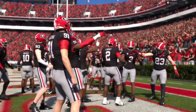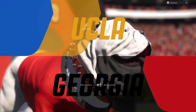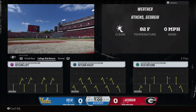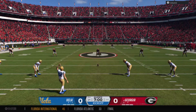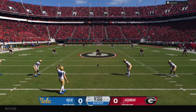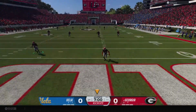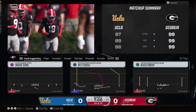Glad to have you with us for EA Sports College Football. I'm Reese Davis, David Pollack and Jesse Palmer with me in the booth. Guys, we are ready to tee it up. And the Bruins will get us underway with the opening kickoff. And it'll come out to the 25. No attempt at a return.